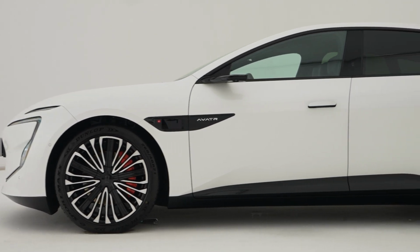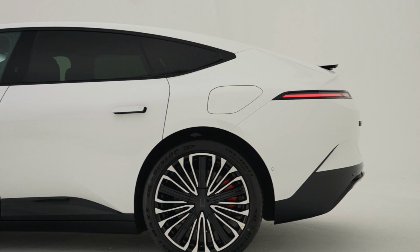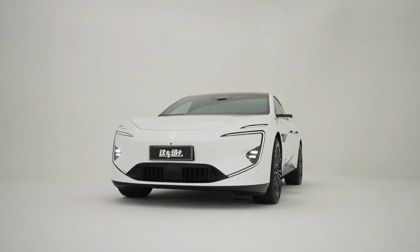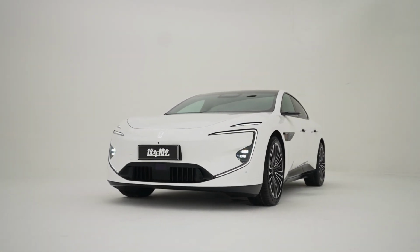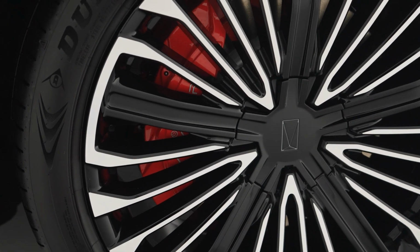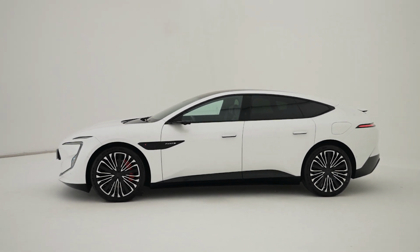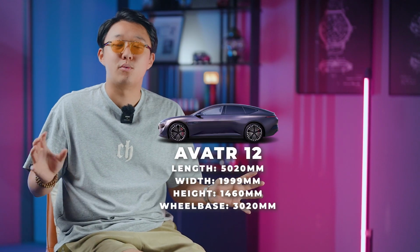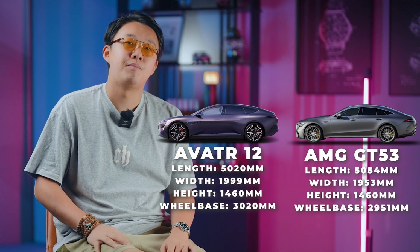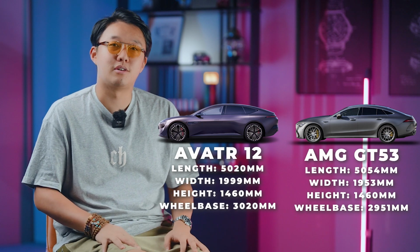As a four-door coupe, Avatr 12 clearly has smoother curves than its coupe SUV cousin. On top of that, a 5-meter long, 2-meter wide body gives it a grand presence. Plus, a 1.46-meter low height, 21-inch big rims, and a classic fastback design all add to its sporty appearance. Take a look at the size and wheels of AMG GT53, and you will understand why the sides of these two have such similar looks.